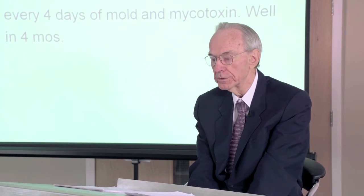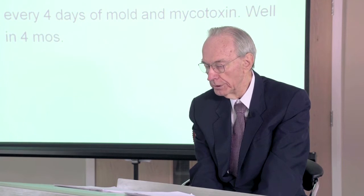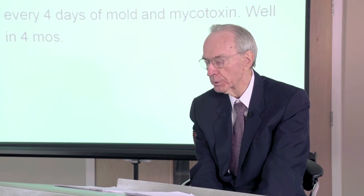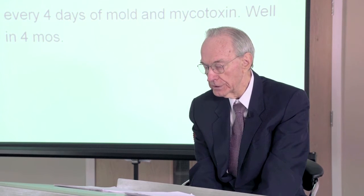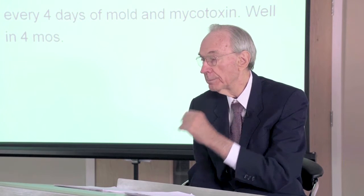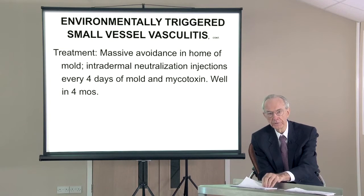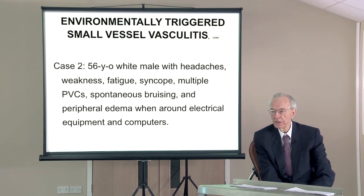Now the treatment was massive avoidance of mold in the home, making sure it was mold-free, cultures were taken, and intradermal neutralization injections for the molds and the mycotoxins, and the patient was well within 4 months. Very simple case. Now, a more complex case, which is the kind we see today, was case two.